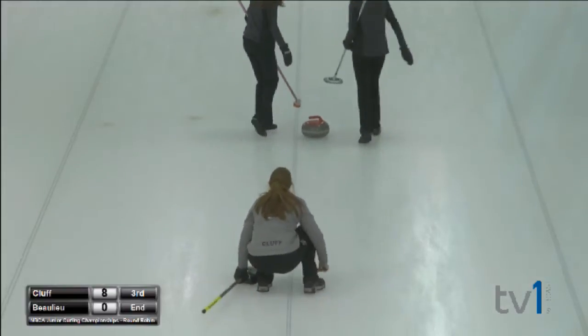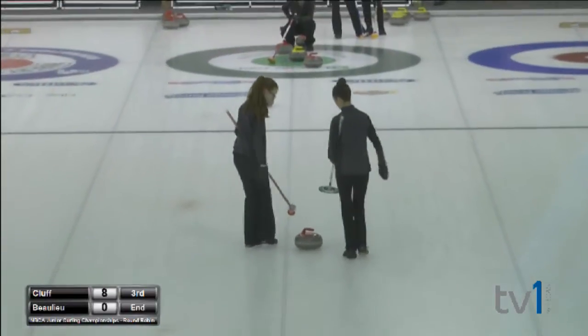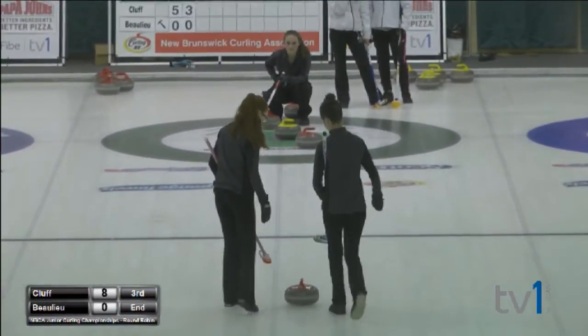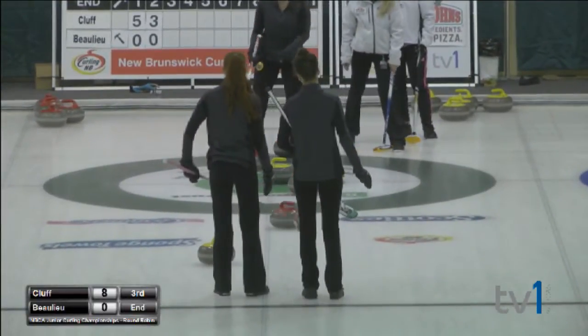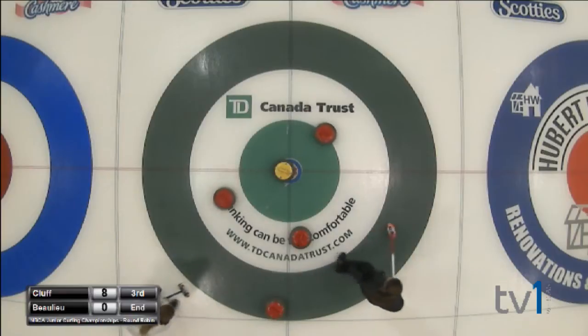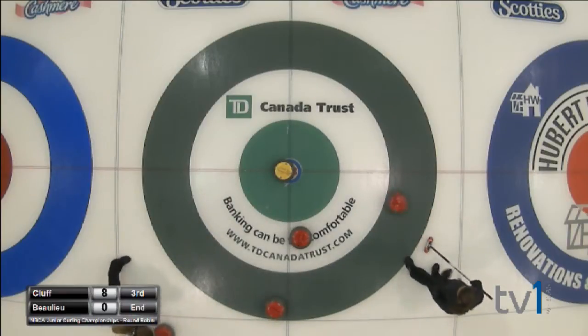for Erica Cluff. I'm not sure what shot she called here. It's just gonna hang there right on the line, and it's gonna chip the top red. Beaulieu's got a free draw for 2 here.